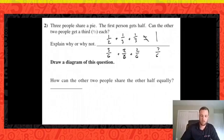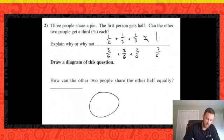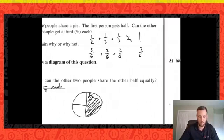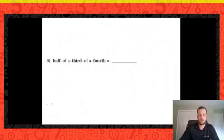So how could the other two people share the rest of the pie equally? Again, if we look at our pie here and we had one person eat half of it, how could the last people share equally this last part? We could split our other half in half, and they could have 1/4 of the pie each. Nice job.